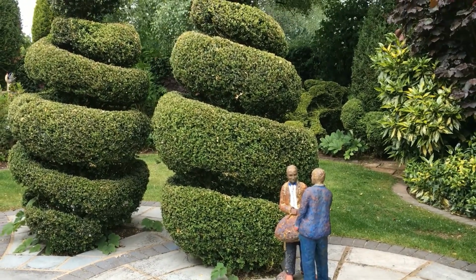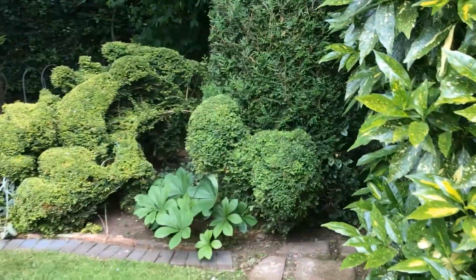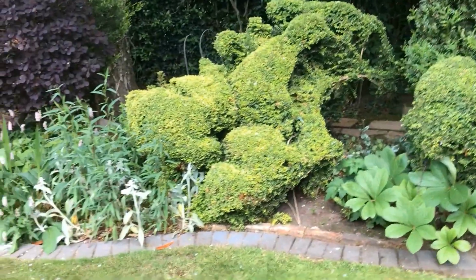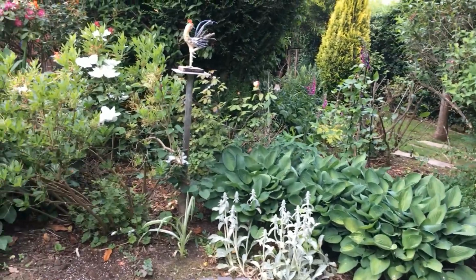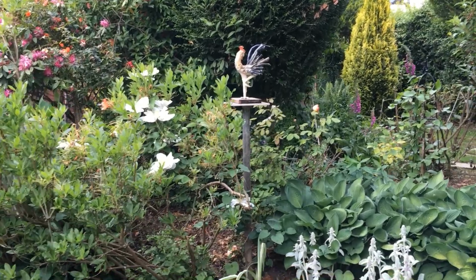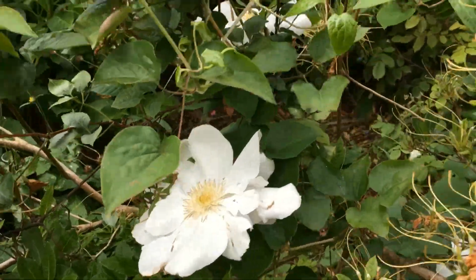Cut my topiaries about 2 weeks ago. My cloud here, which was in its infancy, is looking better now. It's getting more clad with the leaves. But these clematis here, Mrs Bateman they're called, are wonderful. They're like plates. I really love them. The size of them is enormous.